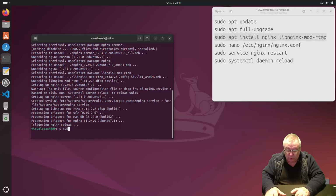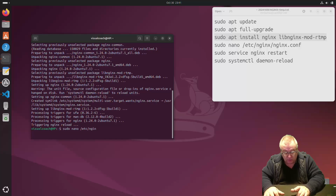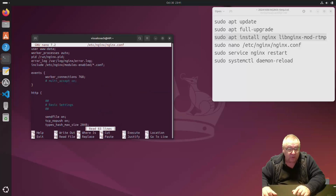So we're going to do a sudo nano. And then in this folder, /etc/nginx, there's a file named nginx.conf. That stands for config. And if you open that, then you get to see this. Let me open it completely.